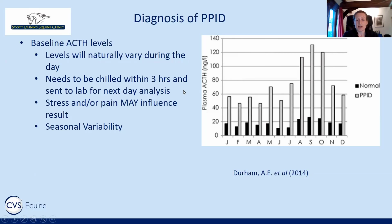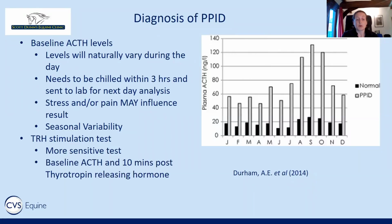Now, sometimes we can be highly suspicious that a horse has got PPID, but our ACTH comes back normal. And in those cases, we will go on to do a TRH stimulation test. So if you remember, TRH is the hormone that stimulates the pars intermedia to produce hormones. And this is a much more sensitive test. So what we do is we take a baseline ACTH, we give them an injection of the TRH, and then take another baseline ACTH 10 minutes after that. This isn't a test that we tend to do as first line because the TRH requires ordering in on a special license. So we have to have good reason for administering this to a horse.